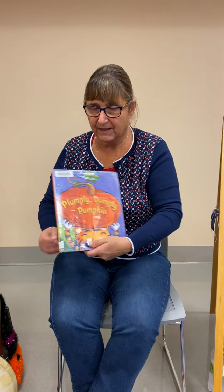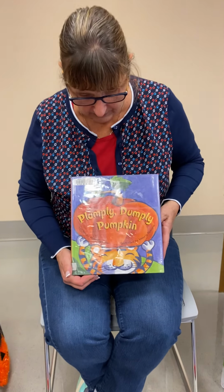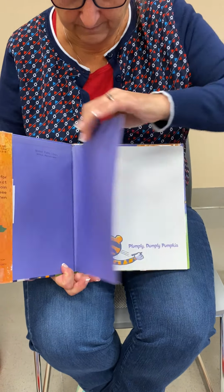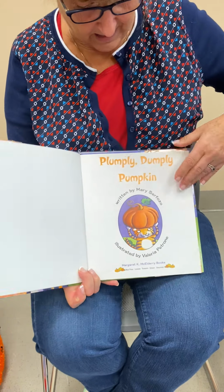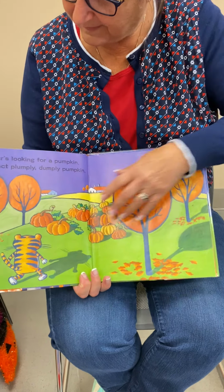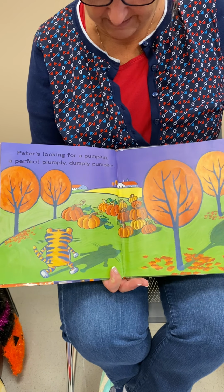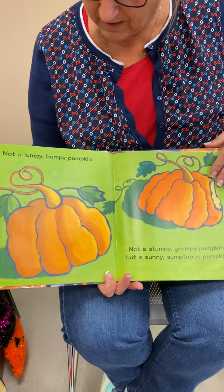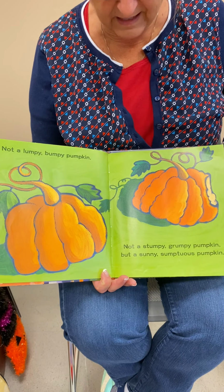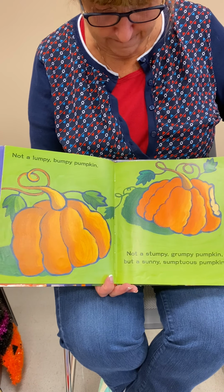Look, here is another pumpkin book, and this one is very hard to read because it's called The Plumply Dumply Pumpkin. Plumply Dumply Pumpkin. Peter's looking for a pumpkin, a perfect plumply dumply pumpkin. Not a lumpy bumpy pumpkin, not a stumpy grumpy pumpkin, but a sunny, here's a really good word, sumptuous pumpkin.